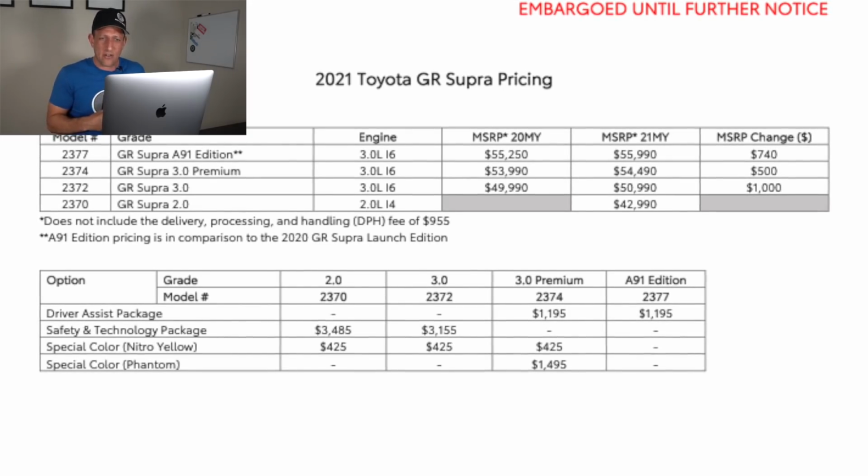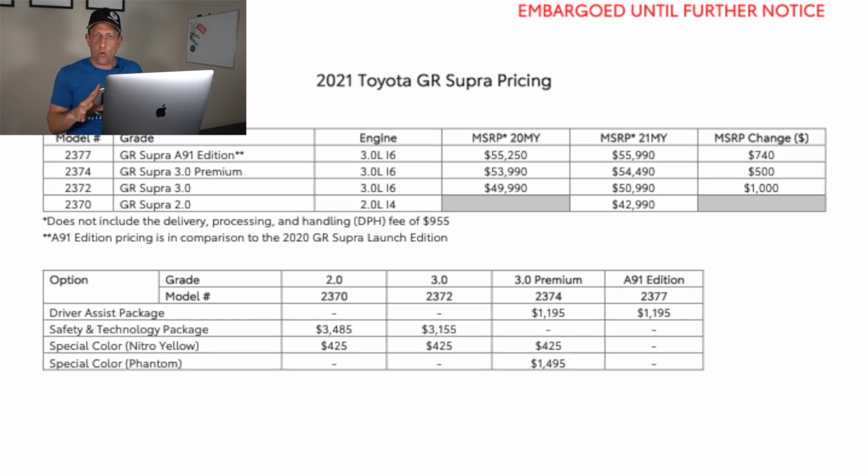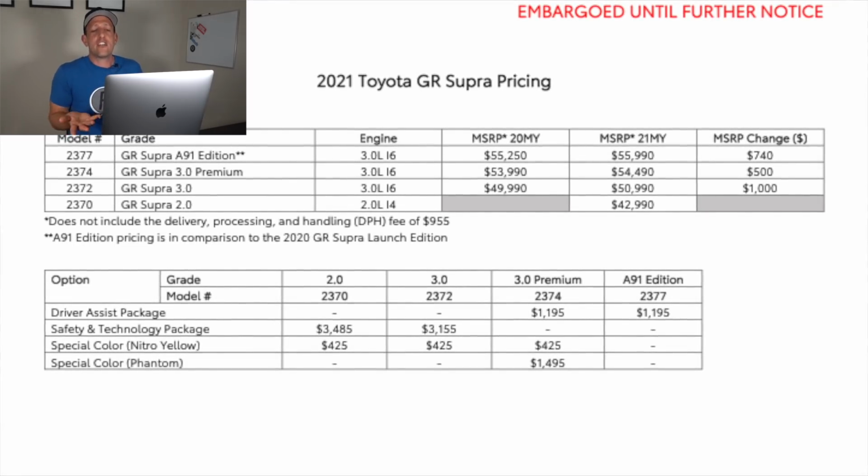How much is the 2-liter? So, $42,990. It's just one trim only, and that makes the whole deal a lot easier. So let's talk about this pricing. What else can you get for the money?